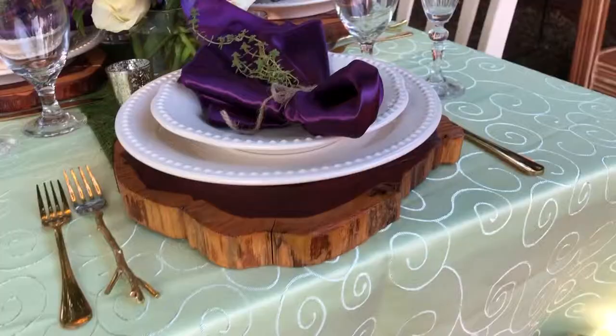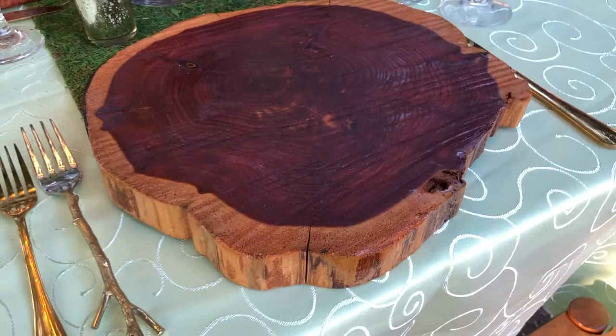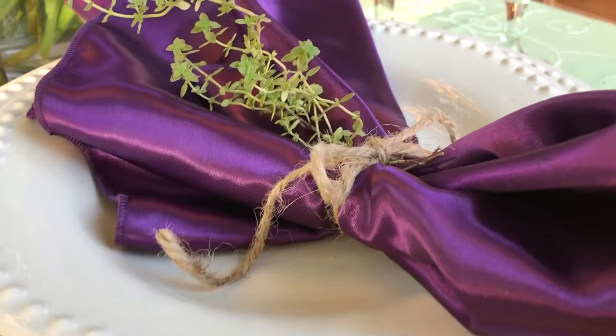On the table, I used my gorgeous real wood chargers that my dad made for my Snow White dinner party. Thanks, Dad! These are real wood slices, treated and sealed, and they add such a special outdoorsy element to any party. I chose violet napkins tied with thyme from my garden for the play's line, "Where the wild thyme grows."